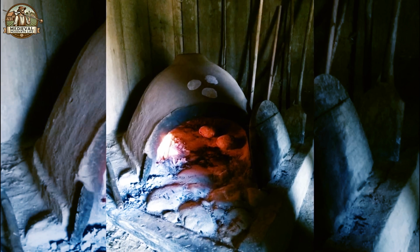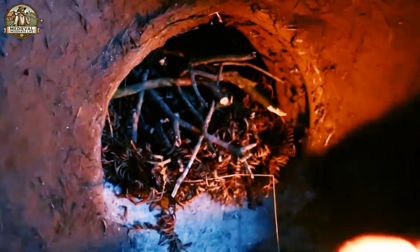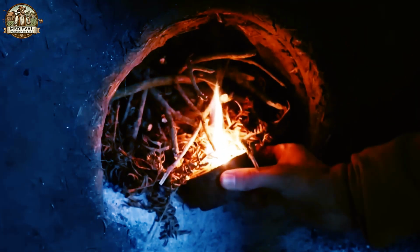One study from a reconstructed medieval village in Denmark found that wattle and daub walls kept indoor temps 10 degrees Fahrenheit higher than plain wooden ones. So, next time your house feels drafty, maybe consider a manure makeover? Just kidding, don't try that at home.